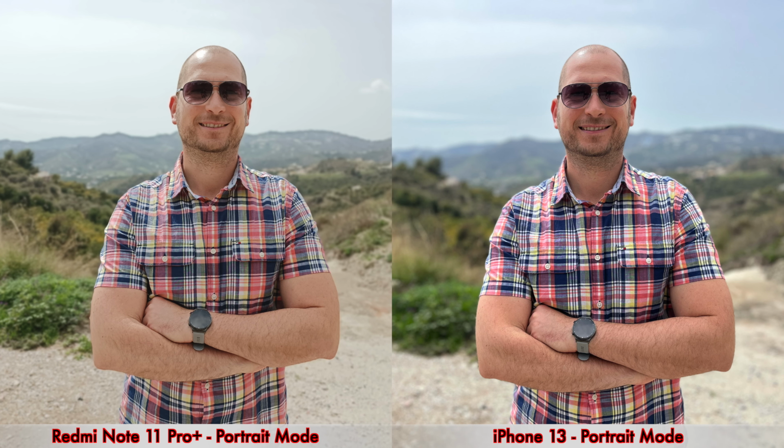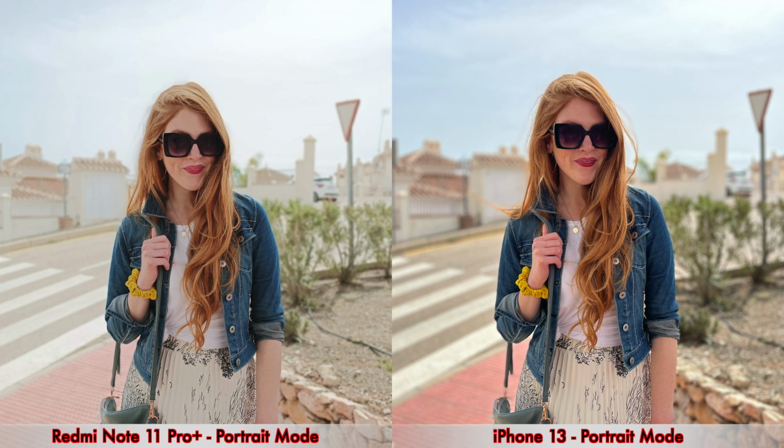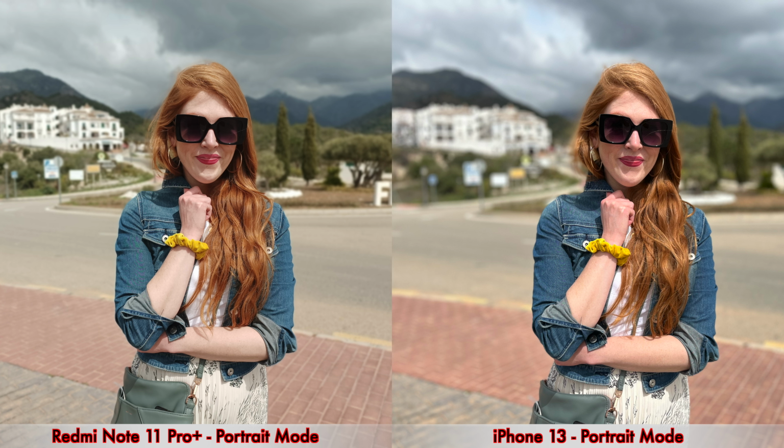So for the 2 times zoom pictures, I feel that the Redmi device does better once again than the iPhone 13. Moving on to some portrait mode pictures, well, even though the edge detection around the subject is fairly similar from both devices, I feel dynamic range in those pictures, well, pretty much in all those pictures, is better from the iPhone 13. I also find the colors from the iPhone 13, mostly the colors of the subject, so myself and Laura, a bit better and more natural looking from the iPhone 13.